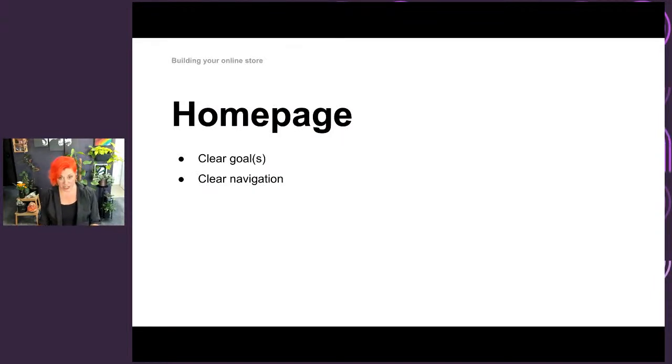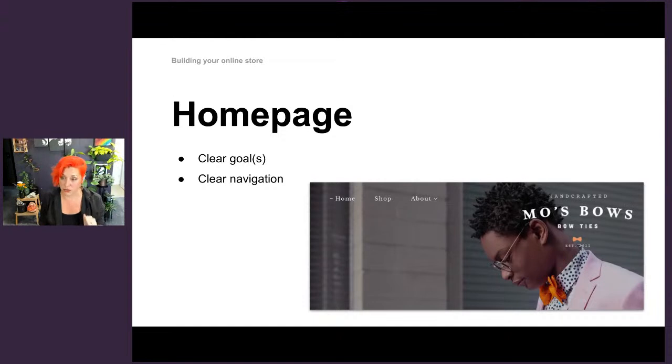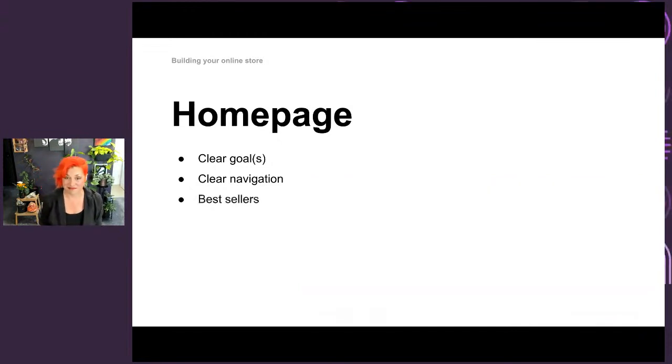Now, as I mentioned earlier, header navigation should be as straightforward as possible. A good practice is to prioritize your navigation links from left to right, with the most important pages being on the left. Again, Mo's Bows does a great job here. If you have a large inventory, make sure you have search enabled to make it easy for your customers to find what they're looking for, and include that in your navigation header as well.